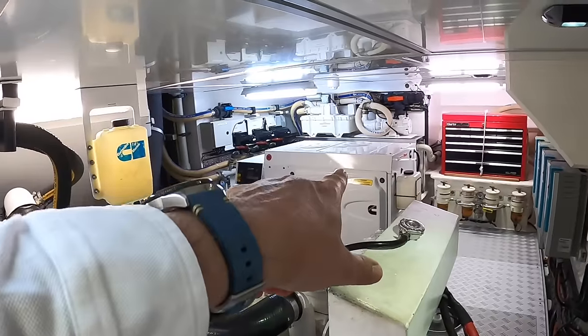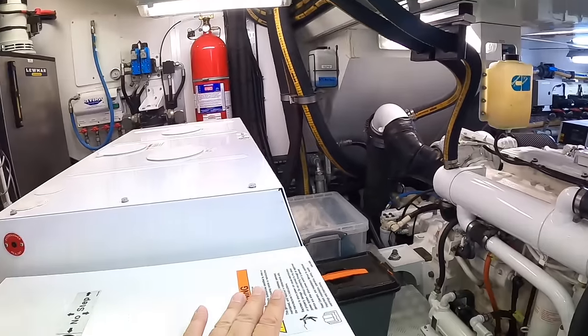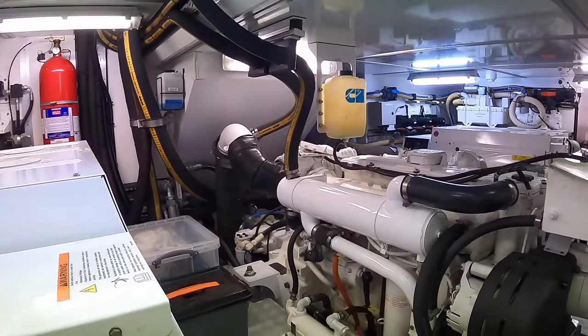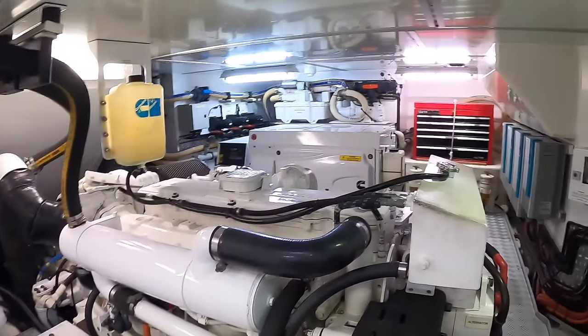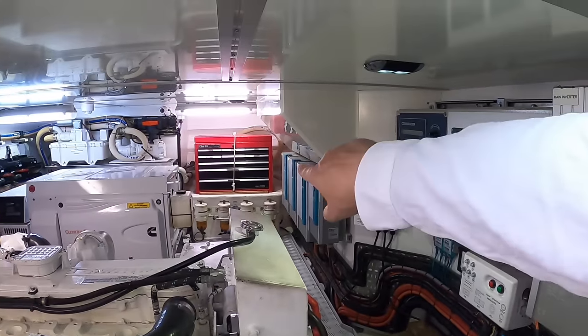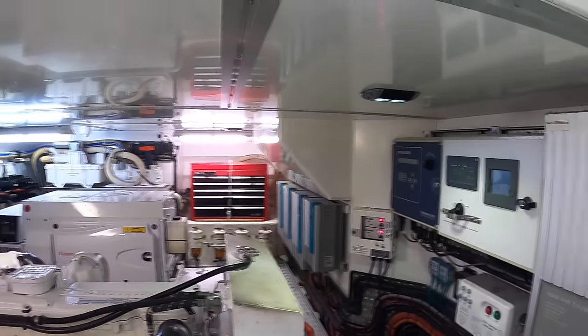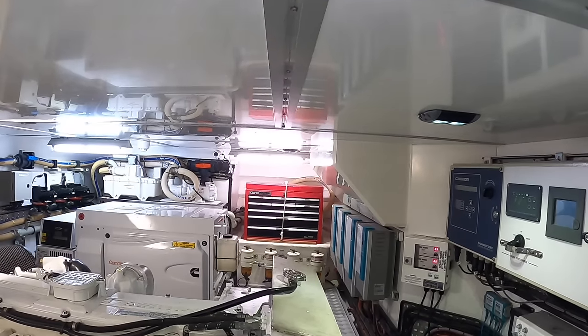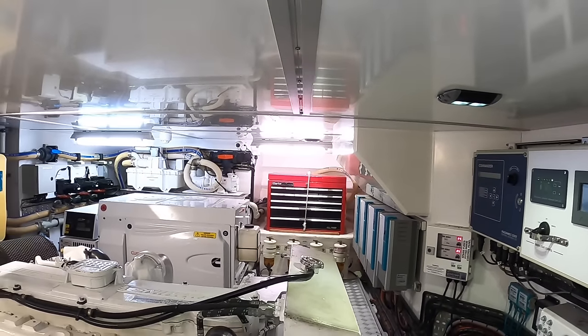Same with generators. There's a generator on that side and there's a generator on this side. So if you had a problem, you can run off of just one generator. Also, there's massive battery banks on here. And in fact, you can see across there, there are three chargers and an inverter. So even if you lost both generators, you could still run the mains electric through an inverter from the batteries while you've got that sorted out.